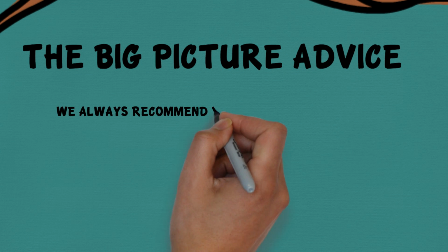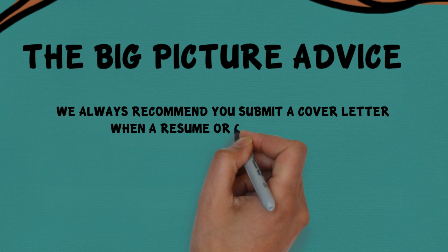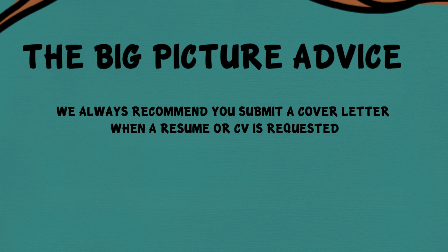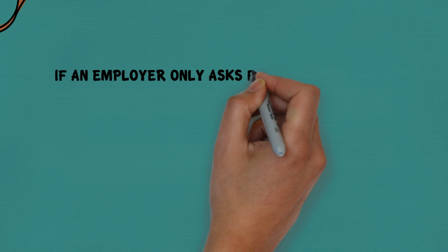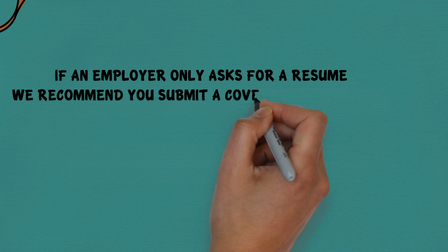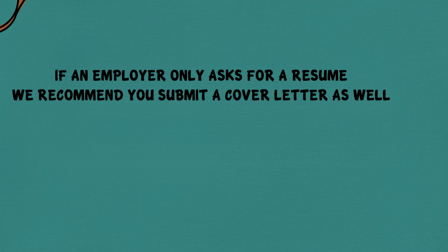First, the big picture advice. We always recommend you submit a cover letter when a resume or CV is requested. Yes, it takes extra time to write one, but if well done, it could be the deciding factor that gets you an interview over the other candidates. This means your efforts in submitting for the position are more likely to be worthwhile. If an employer only asks for a resume, we recommend you submit a cover letter as well.